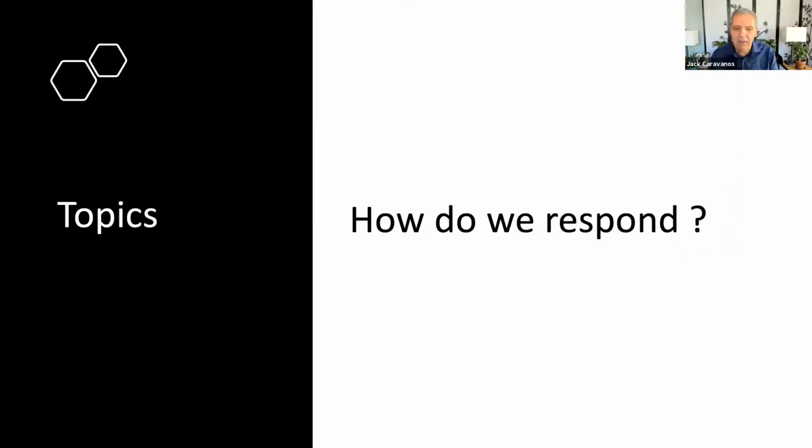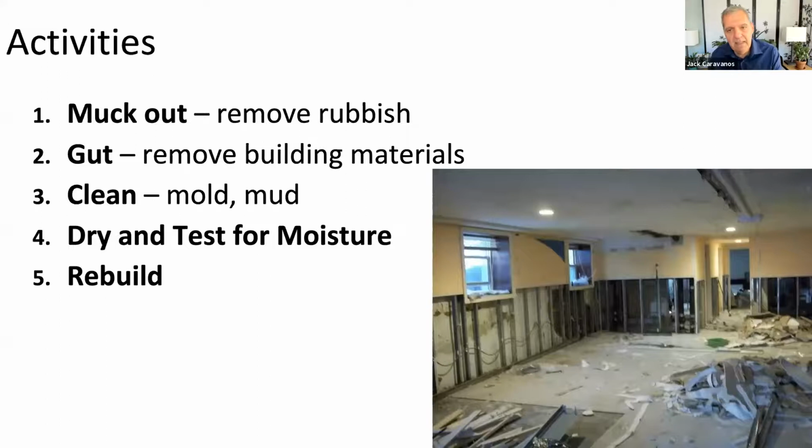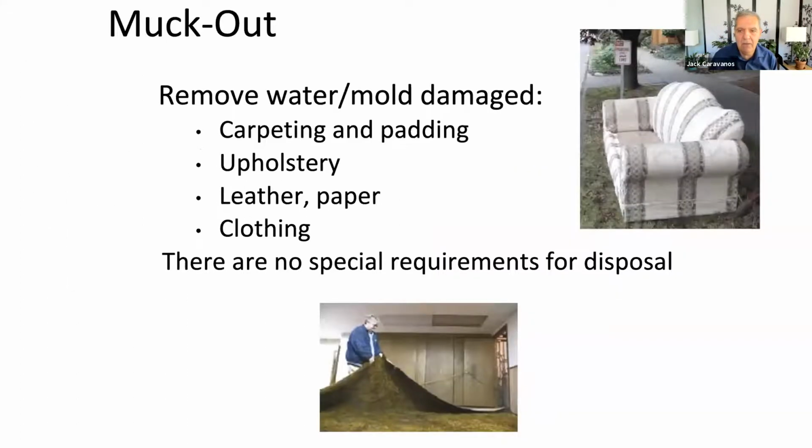So let's talk about response. In a lot of what we do, whether it's volunteers responding, professional companies responding, or you and a couple of friends helping to clean out that basement, these are the steps. We call it muck out, gut, clean, and testing. Let's begin with a muck out. A muck out is essentially removing everything that got wet and you believe is unsalvageable. And trust me, a completely wet carpet and completely wet couch will likely be unsalvageable.